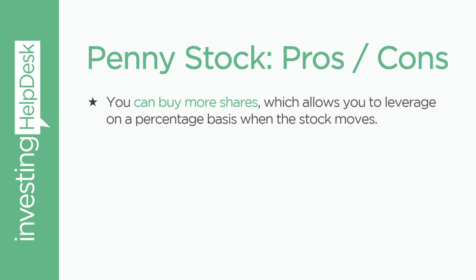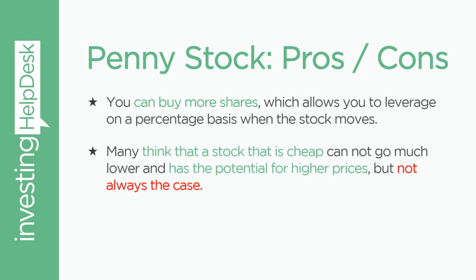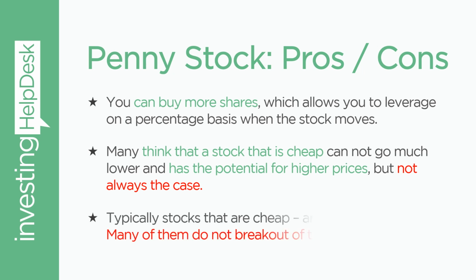Well, with penny stocks, you can buy more shares, which allows you to leverage on a percentage basis when the stock moves in your favor, whether up, or down if you're shorting the stock. Many think that a stock that is cheap cannot go much lower and has the potential for higher prices, but this is not always the case. Just because something is cheap doesn't mean it has higher price potential.